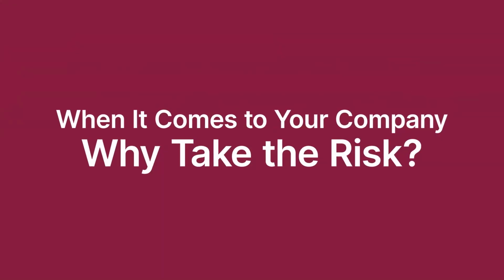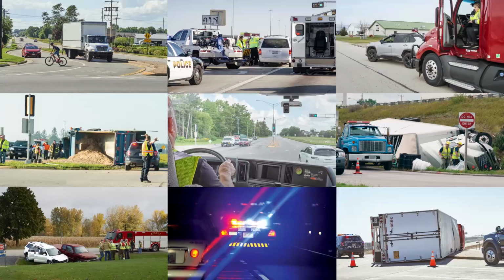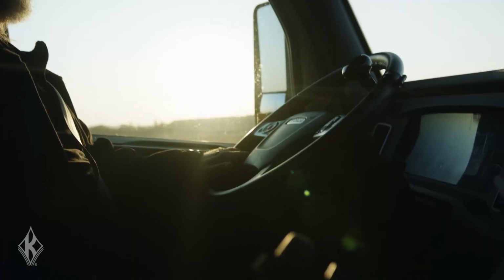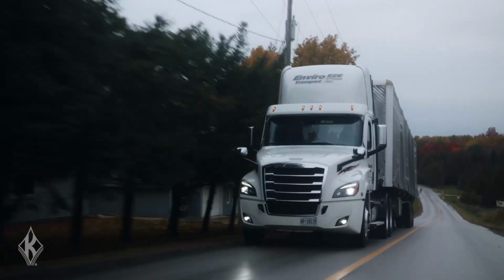When it comes to your company, why take the risk? When we started our journey on dash cams in our vehicles, we did a pilot program with several different companies, VideoProtects being one of them. Ultimately, our choice was to go with VideoProtects with the driver-facing camera. It allows us to give 100% true picture as to what's going on inside the cab of our trucks.